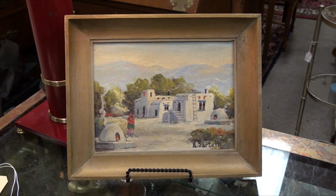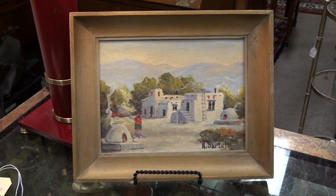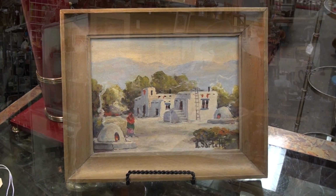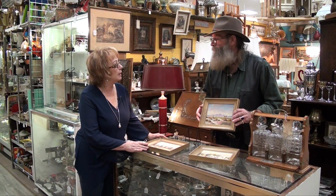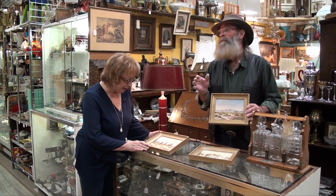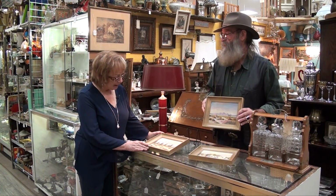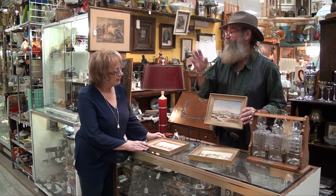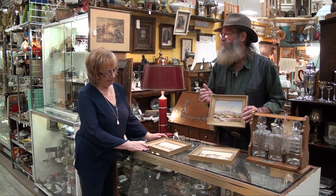They really are. Look at the luminosity that he used. His technique is extraordinary. I have to tell you though, if I would have seen these in an estate, I probably would have walked right by them. Well, you have the eye. Most people probably would do that. They'd say, oh, those look like old sidewalk paintings from the souvenir days, like Route 66 type stuff. But he's a known artist. He's well documented. He has an extensive body of work out there.